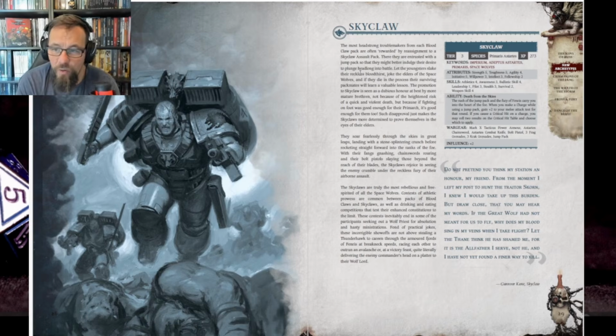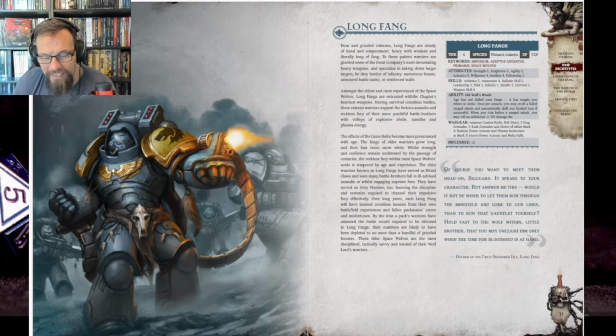If you cause a critical on the charge, you may roll 2 results on the critical table and choose which applies. Who doesn't want to roll twice on critical tables? There's nothing more depressing than rolling on a critical table and rolling badly. Rolling it on advantage, that's great.